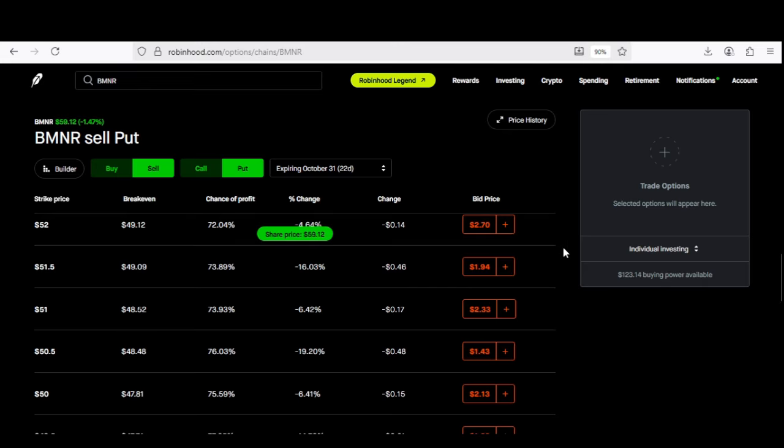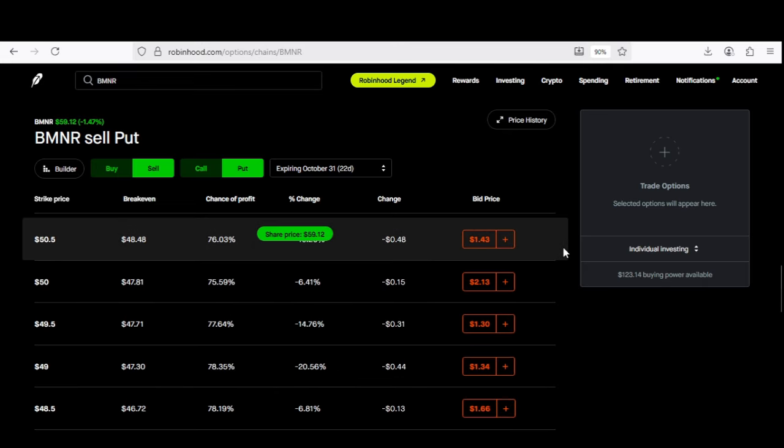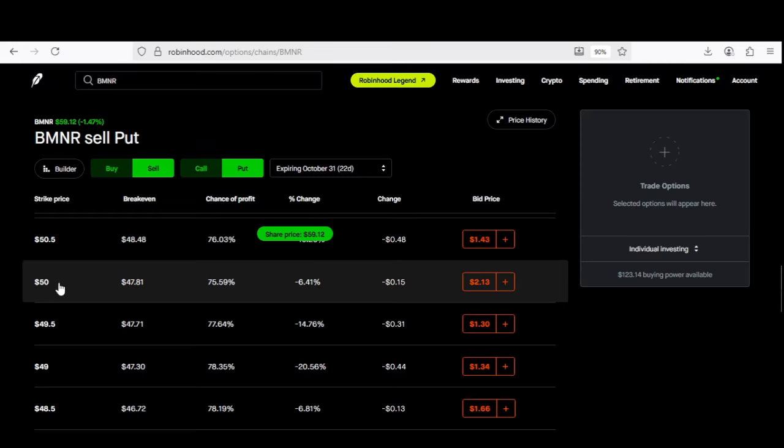So what I will be doing, I'm going to be going a bit lower down, and I'm going to be going with the $50 strike price. Now, remember, we just established there's a support at the $50 mark right there. With the $50 mark, you increase your chance of profit, which is going to be 75%.